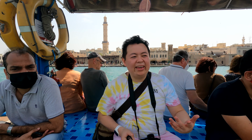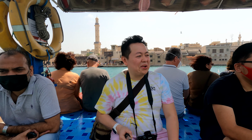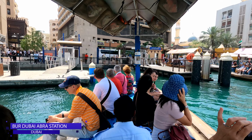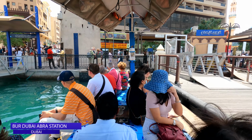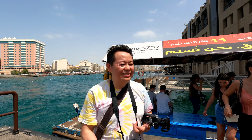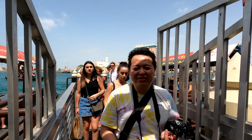Well, the ride's actually pretty short, only lasts about 3 to 5 minutes, but as you can see, it's the experience. This is really cool. It only costs 1 dirham, or 25 cents. That was an interesting ride. It's the best 25 cents I ever spent.